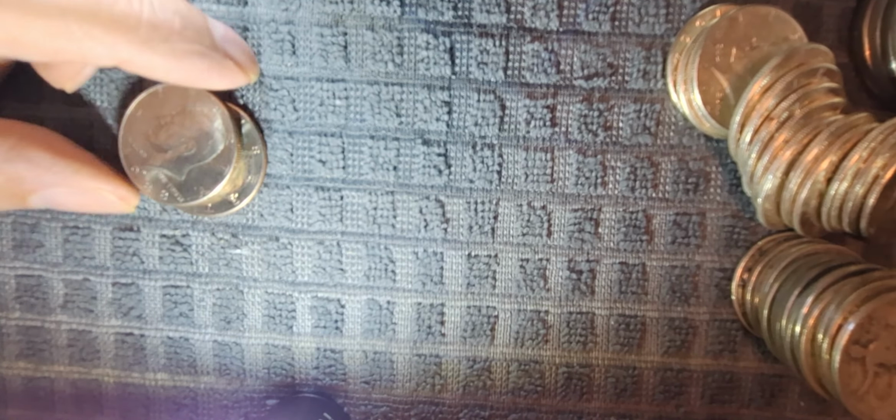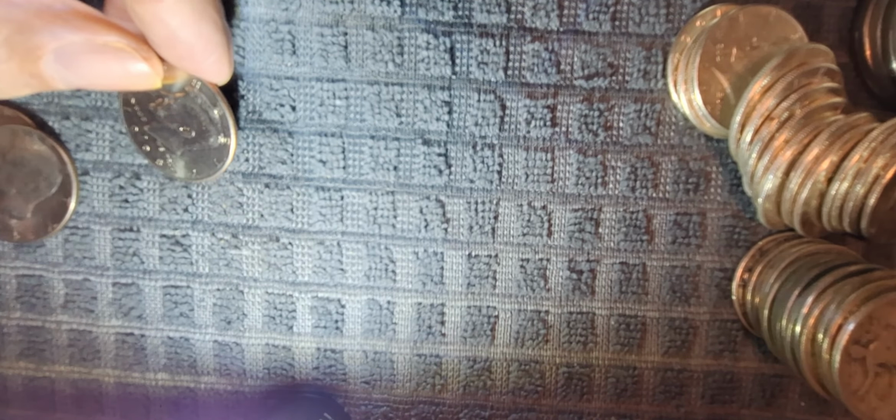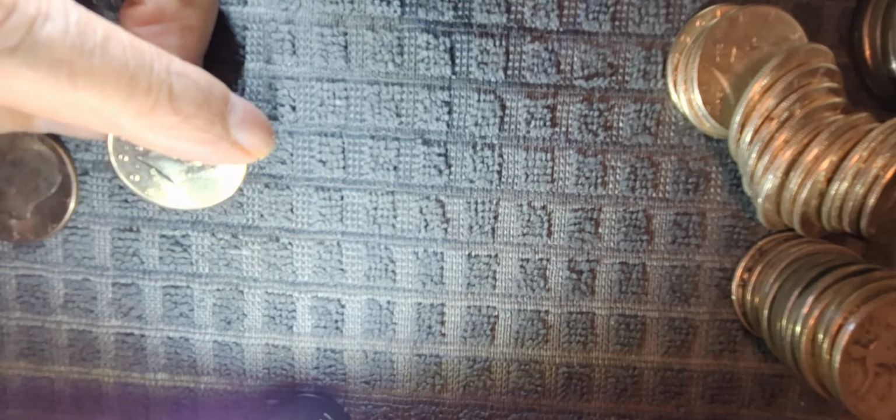And dig out some more. These three, see what they are. 88. 74, beautiful, 98, look at that, FG's there, so that's not an error coin.